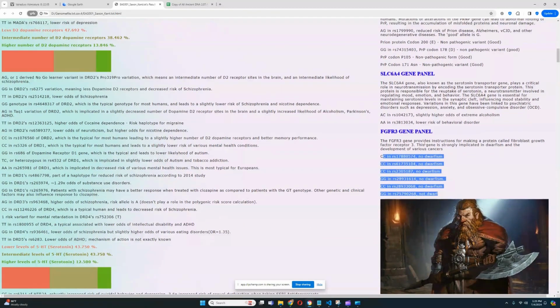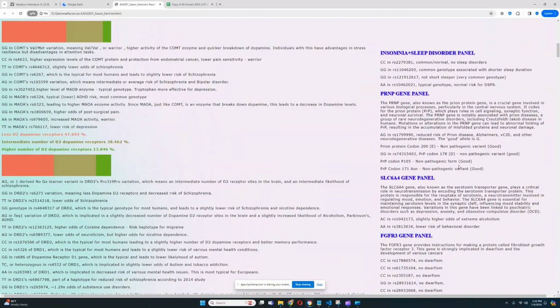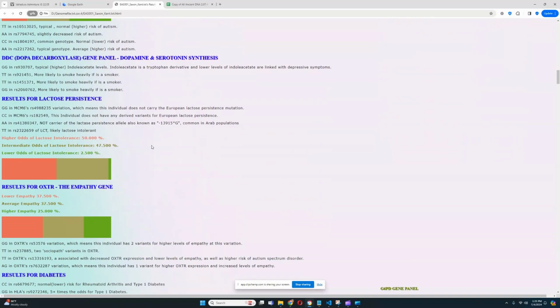She's not a dwarf. She has a genotype for lower risk of behavioral disorder. Okay. When it comes to autism, she has a predisposition to lower odds of autism. Really good to see. So she's a little bit protected from autism. And for lactose persistence, she has a predisposition to higher or intermediate odds of lactose intolerance.